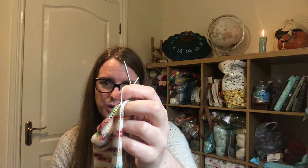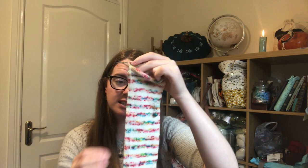These are just Knit Pros, I believe. Knit Pro Novas, maybe? 9-inch circulars. I've lost the package. I picked it up when I was in Tasmania. Yeah, they're amazing. 2.25mm needles.